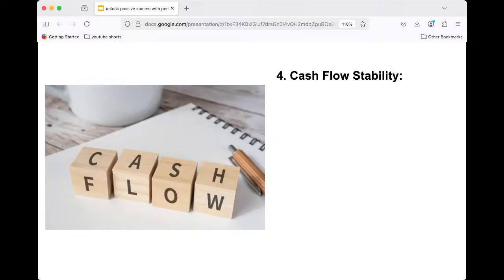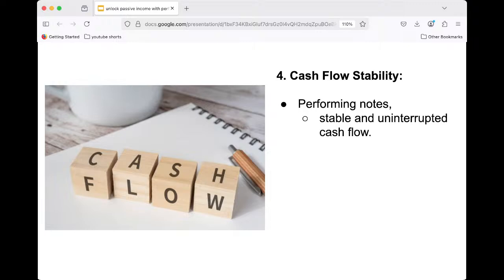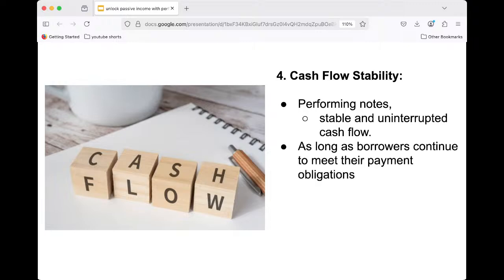And then benefit four, cash flow stability. This is one of the things that I really love about performing notes: stable and uninterrupted cash flow as long as the borrower continues to meet their payment obligations. Now, obviously, you buy a performing note now, a year from now, it may go non-performing. Bad things happen to good people. But if you bought the note right, you can have different exit strategies to help deal with that.